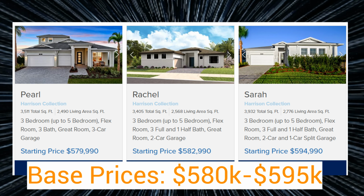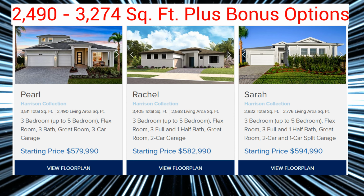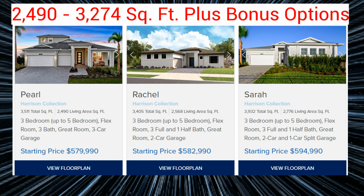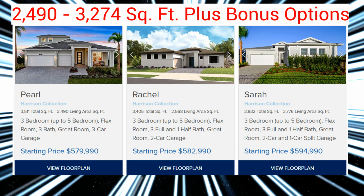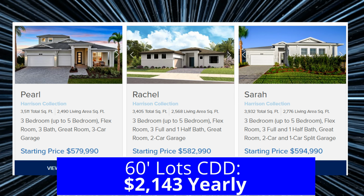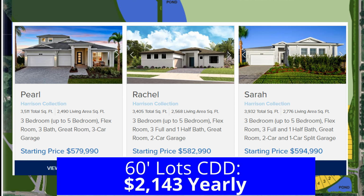So either of those homes, the Jade or the Rachel, that are not modeled here, but you would like to maybe see one of those, then make sure when you make an appointment with me to come and look at this community, that we also make an appointment to go see where these are modeled in different communities around town.